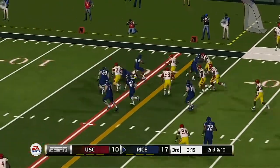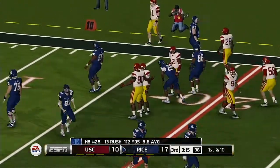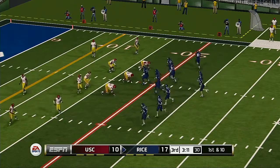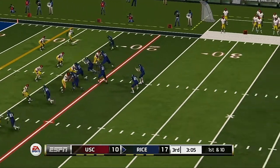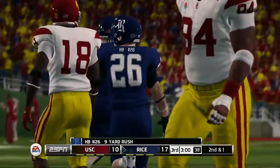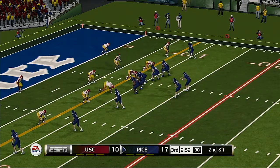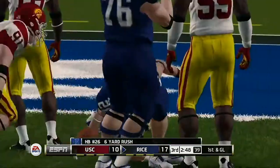Here's the halfback. Gets out to around the 18. We've got a first and 10. Ball on the 18. There's a very impressive open field tackle. Rice, up 7 points. Brought down after a nice run up the middle.